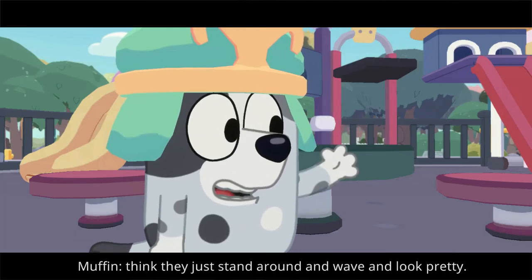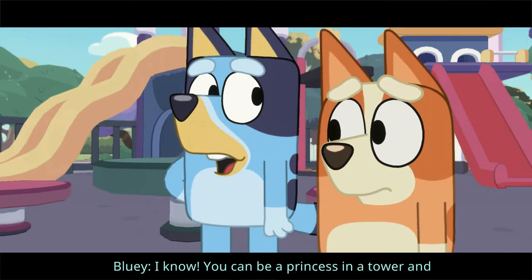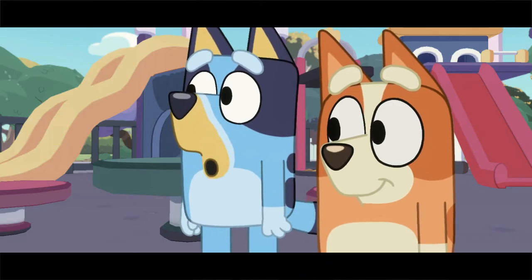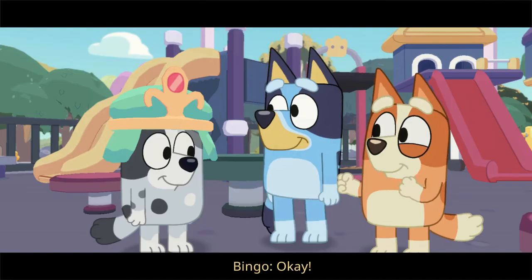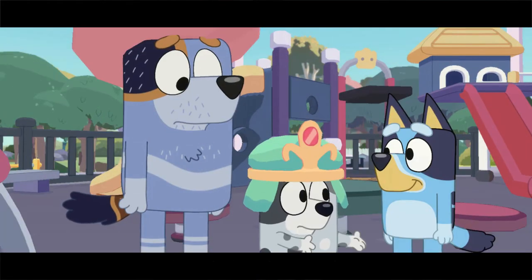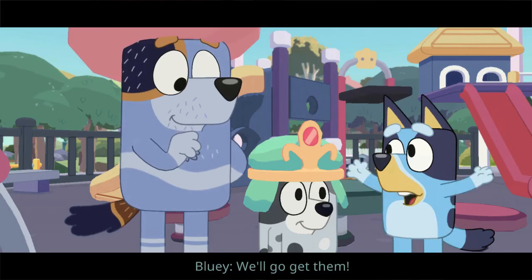Oh. I know. You can be a princess in a tower and we have to play Ground is Lava to rescue you. Yeah, but you have to wear dress-ups too. Okay. Done! Yes, Muffy? We need them to play Ground is Lava. I think you left them over at the playground with the flying fox. We'll go get them. All right, gang, let's go.